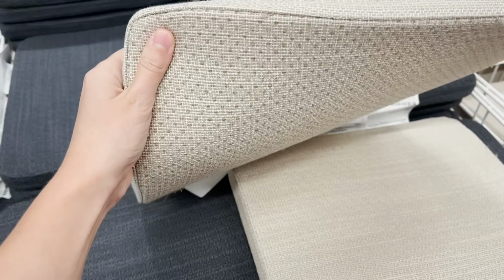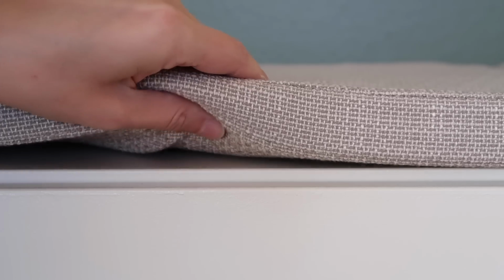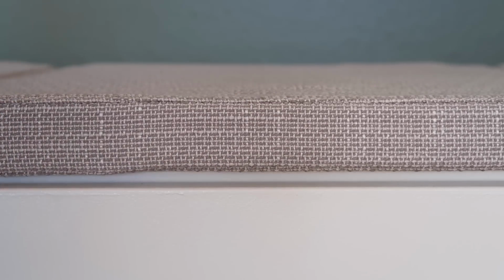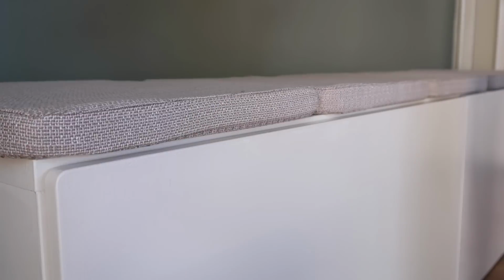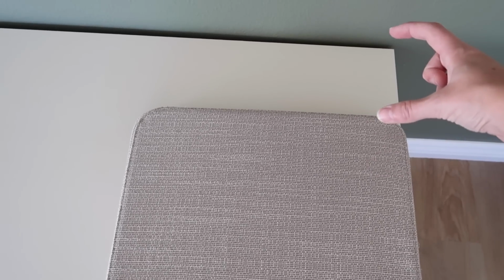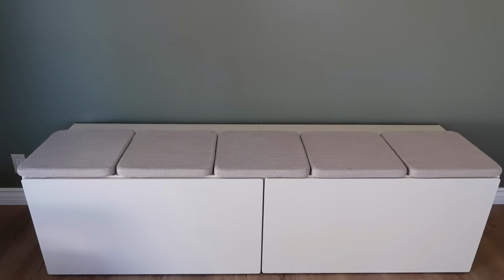I think they're brand new there. They're a 14 by 14 seat cushion. There's no kind of ribbons or ties on the back, so it's very simple, and it has this nice kind of grippy material on the back so it won't slide around. These are the perfect color, and it just so happens that five of these seat cushions equals the exact length of this bench. We do have this extra gap at the back, but that works perfectly for me so I can put pillows back here and everything will stay in place.